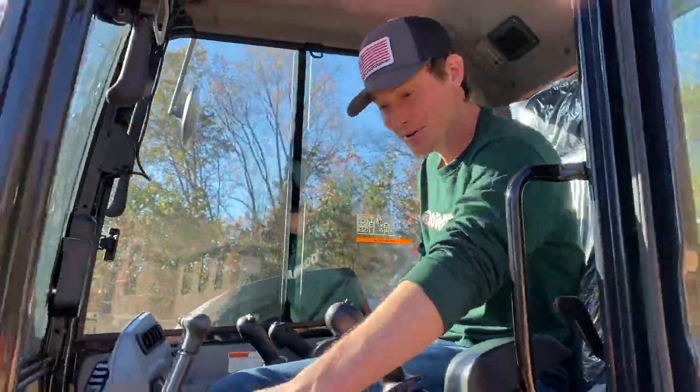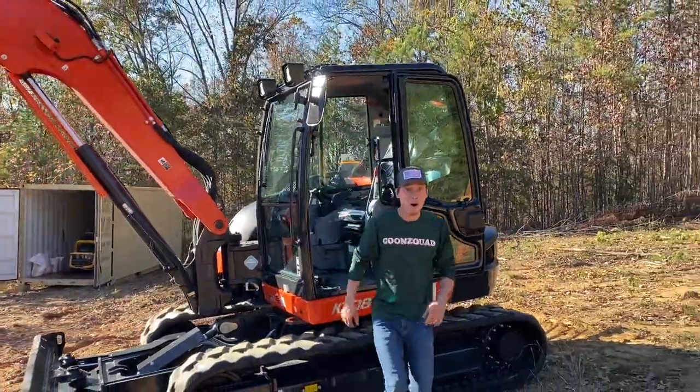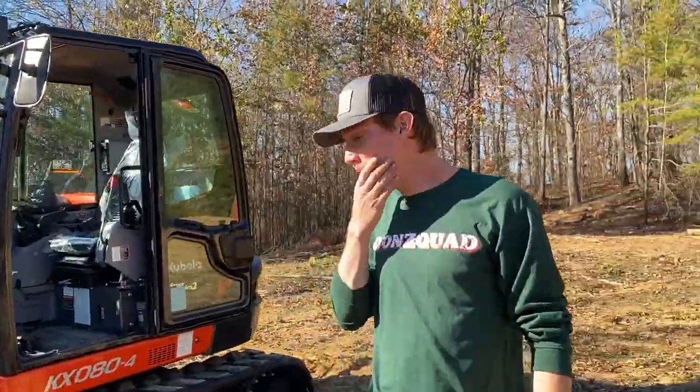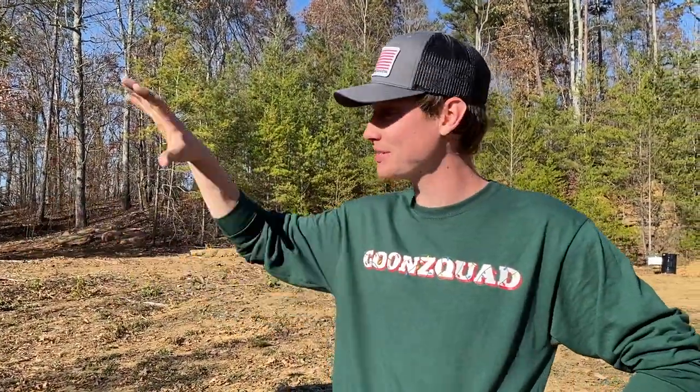Goodness, dude. Dude, check this thing out. Look at this beast. This is the biggest piece of equipment that Kubota actually carries, the KX080-4 right here. The Super Series 2, man, this thing is a beast. This is their heaviest piece too. This is like 20,000 pounds.